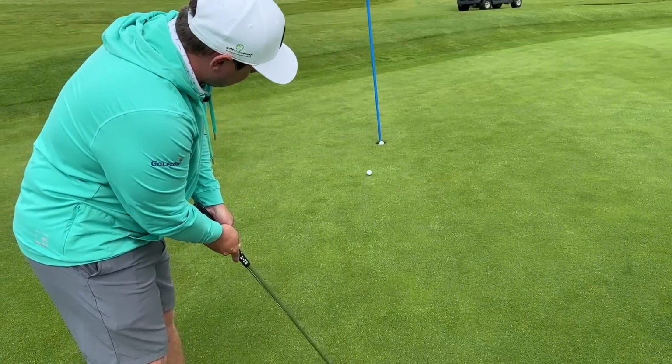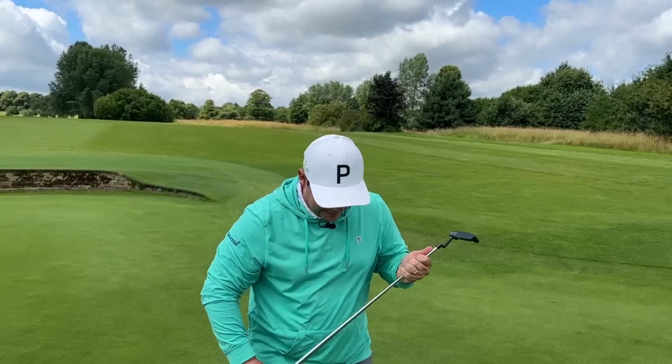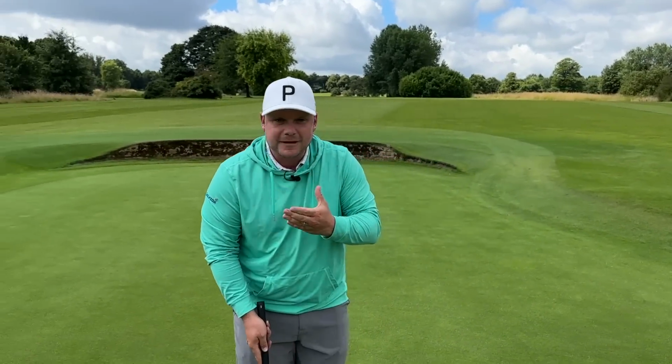It might just be cracking roll in again there. Very, very nice roll, and it feels lovely and soft.